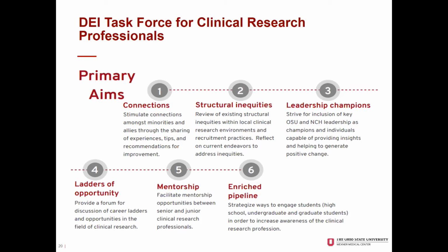And so we would also hope to be able to review different structural inequities within our local research environments and reflect on current endeavors to address inequities and see whether we come up with some additional input that we would like to share, to further strengthen other endeavors going on. Also, as Michael touched on, it's very important to have both advocates and allies. And so we do hope to have leadership champions across OSU and Nationwide Children's Hospital that are capable of providing insights and helping to generate positive change.